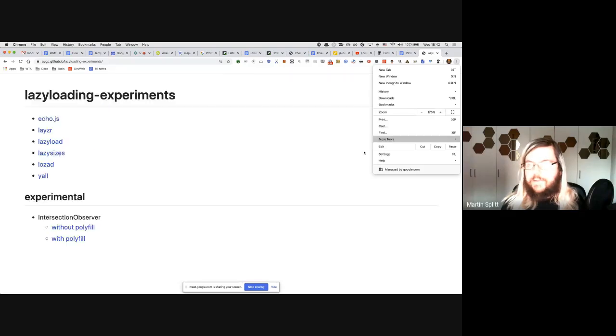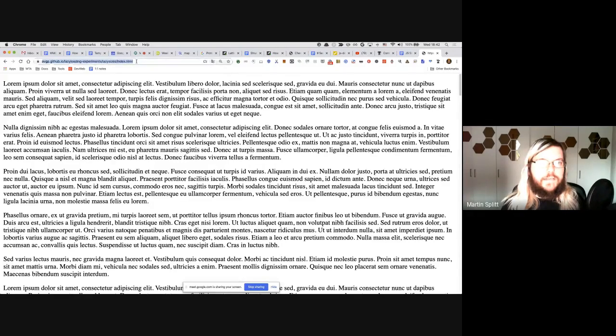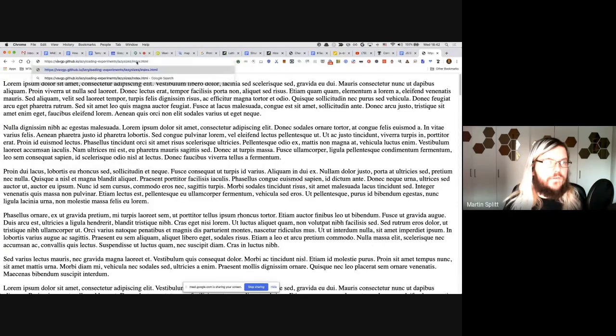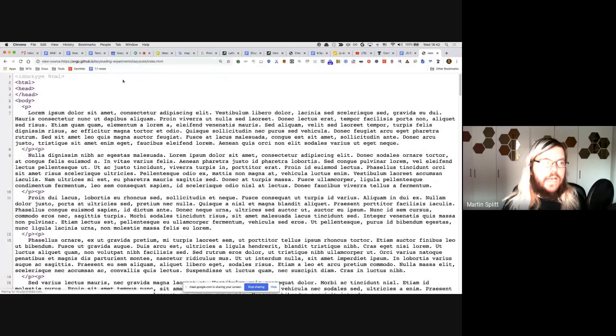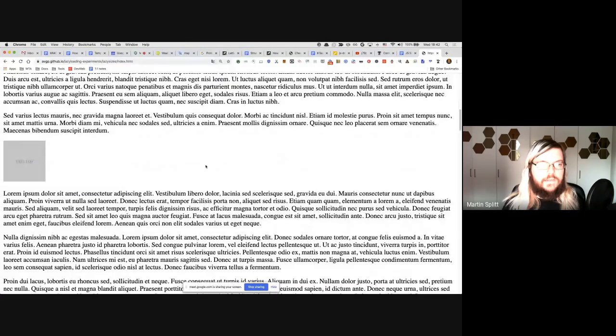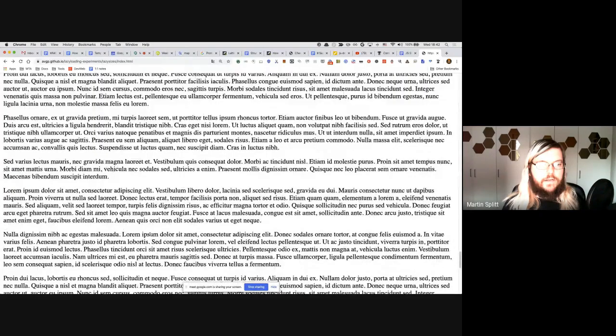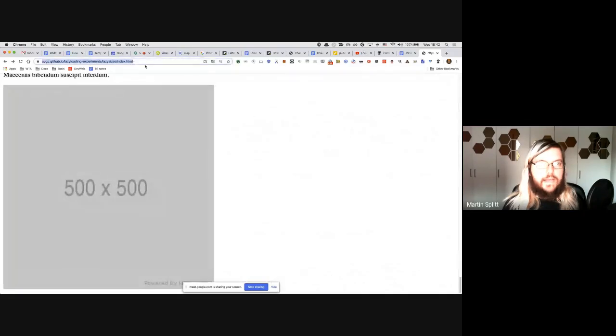So I built a bunch of test cases for lazy loading. Let's use lazysizes, for instance. The way that this works is we have a bunch of HTML, very, very boring text, and then we have an image tag that does not have a source. Well, it has a source, but it's only like a 1x1 pixel source. And then the data source is what's used to actually lazy load this content. And I can show you that this works by actually seeing like 100x100, 200x200, 300x300, 400x400, and 500x500. So these images lazy loaded as they became visible.